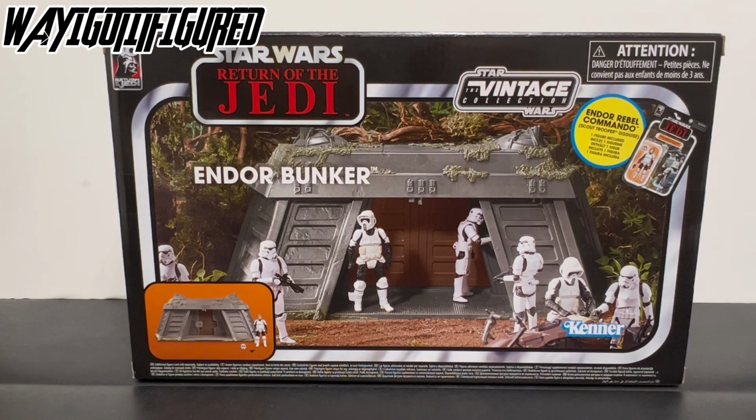What's up, action figure fans? We're back with another Star Wars Return of the Jedi 40th anniversary review. This time, we're looking at the Vintage Collection Endor Bunker with the Endor Rebel Commando Scout Trooper Disguise figure. We'll be looking at both of those.